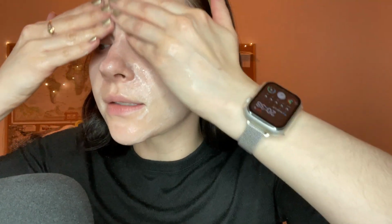foam up too much because this is a very, very gentle cleanser. It's fragrance free, it doesn't have tons of ingredients. It's meant to be very soothing. So I don't usually do this, but oh, this feels kind of good to do a bit of a face massage. Oh yeah. Through the temples and on the forehead.